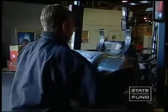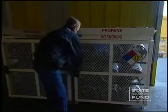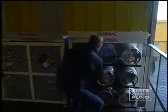Forklifts should only be fueled in designated fueling areas. Designated fueling areas must be equipped with a fire extinguisher and should be well lit, clean, and safely ventilated.